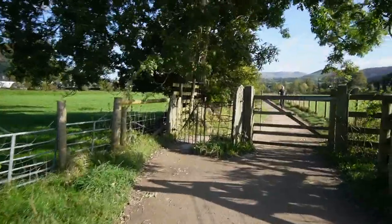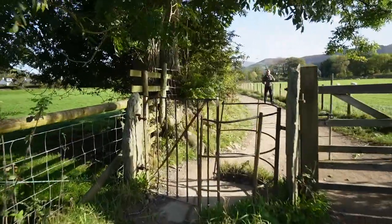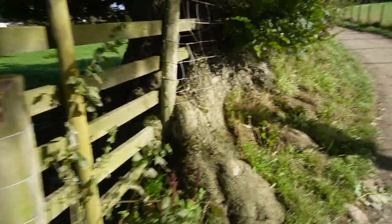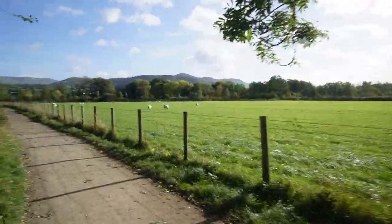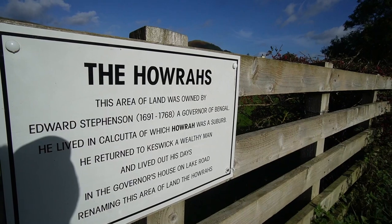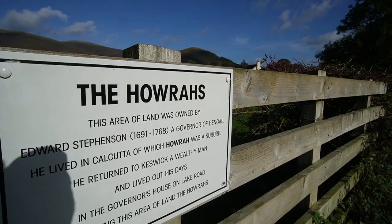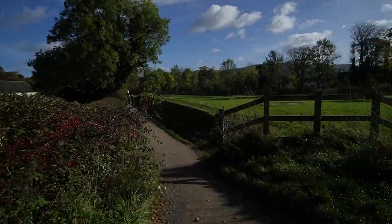Here we go, ye ancient kissing gate. Just have to capture the squeak of that. So we've done round about 12 and a half miles and about 1500 feet of climb, and it's taken me about 5.5 hours, including my coffee and cake stop, so that should give you some clues.